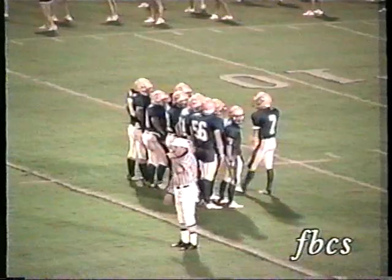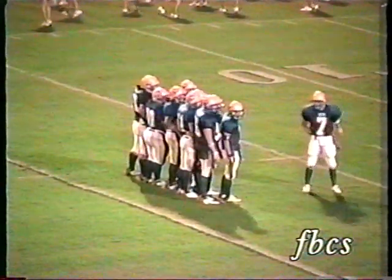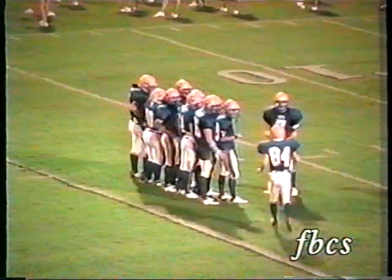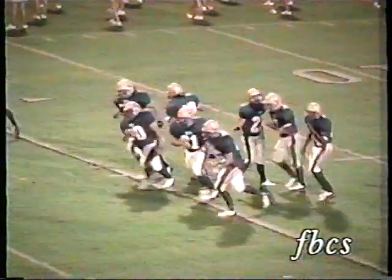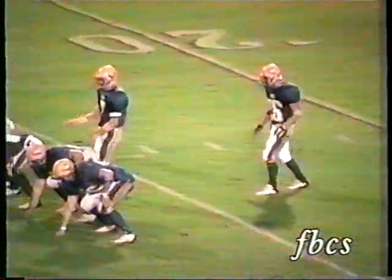Might be a good call right here, maybe a screen pass, but it's a bit too early to tell if Barbe sends a lot of people on their blitz packages on third. This is the first real long situation we had for a sure passing down, but maybe a screen pass would be a good thing, or maybe hit that tight end.